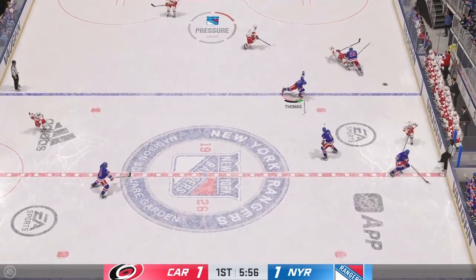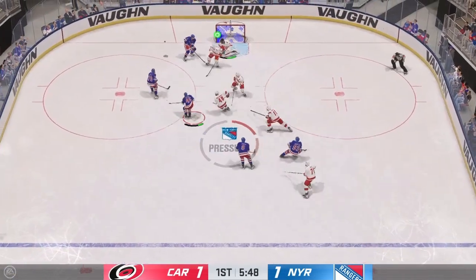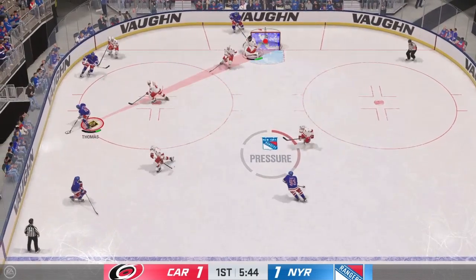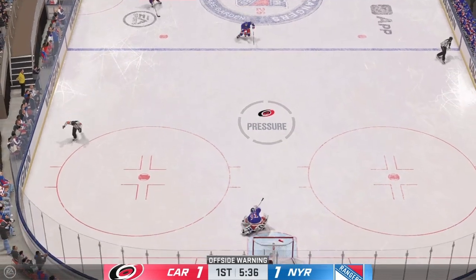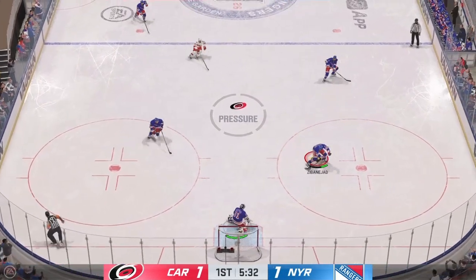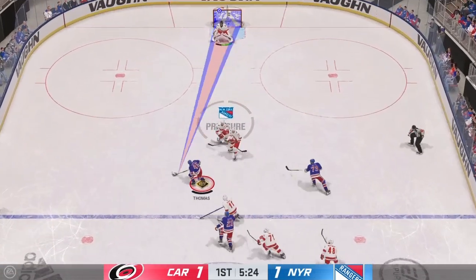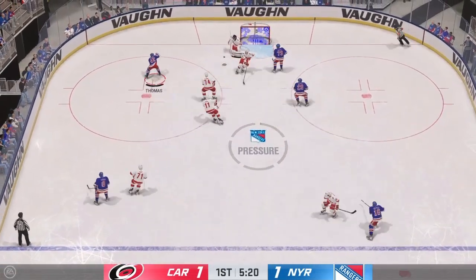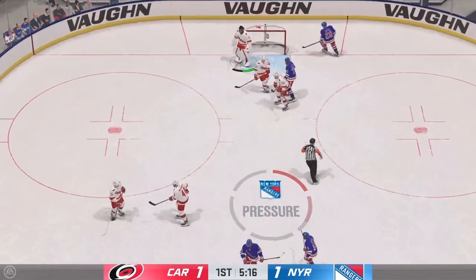Slavin's got it in the defensive end. James, I felt that one in the broadcast booth. Can't keep a hold of it after that hit. Feeds it over to Miller. Takes the feed. On the move! Turned aside with a glove by Anderson.